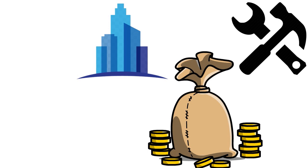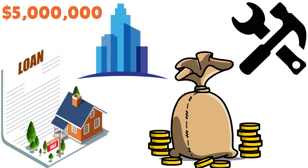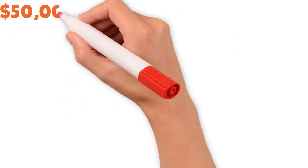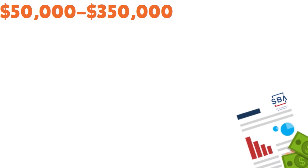Okay, with NIHFCU, you also have commercial real estate loans. Here, you can borrow up to $5 million, amortization up to 30 years. This is really cool. You also have equipment loans. So you have loan amounts from $50,000 all the way to $350,000. Terms up to 15 years. You have fully amortized loans. And you also have SBA loans.